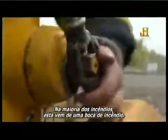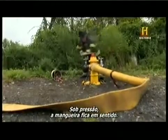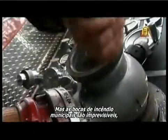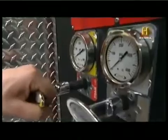In most fires, that water comes from a fire hydrant. A 5-inch diameter supply hose locks into the town's water system. The pressure is on, and the hose springs to attention. But municipal fire hydrants are unpredictable, delivering water at varying pressures. So the fire engine itself juggles the inflows and outflows, keeping the pressure constant.